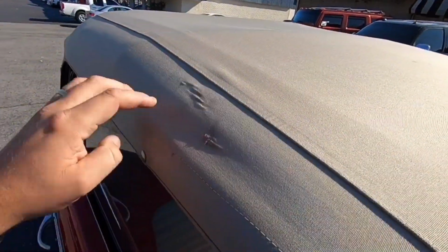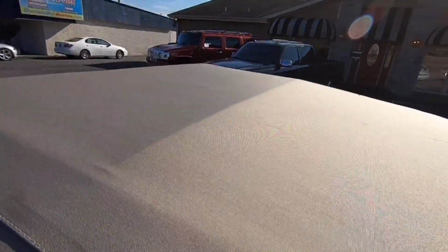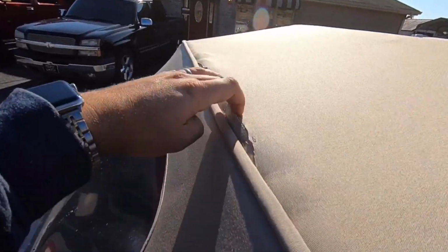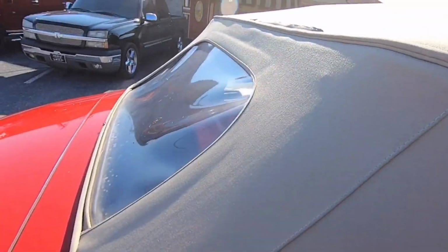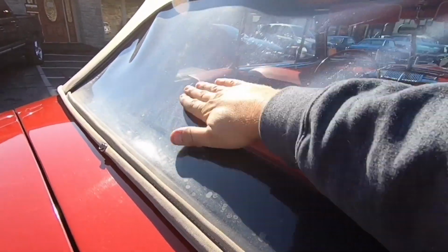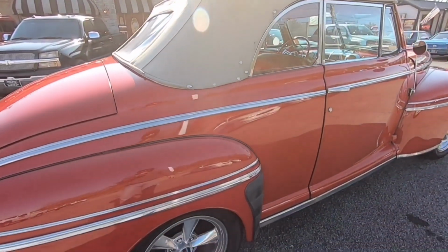So looking at the top, it ain't in the greatest condition. It's got a few little rough spots. Majority of it looks good. But when you go back here, it's got a slit in the top. That's gonna have to be replaced or fixed. See the haziness on the back window? I guess from the sun, putting oxidation in that plastic.